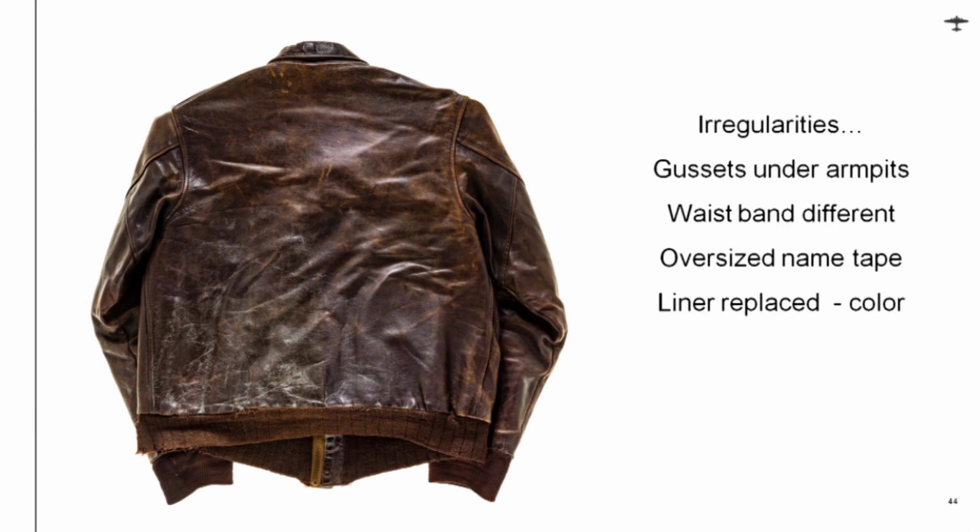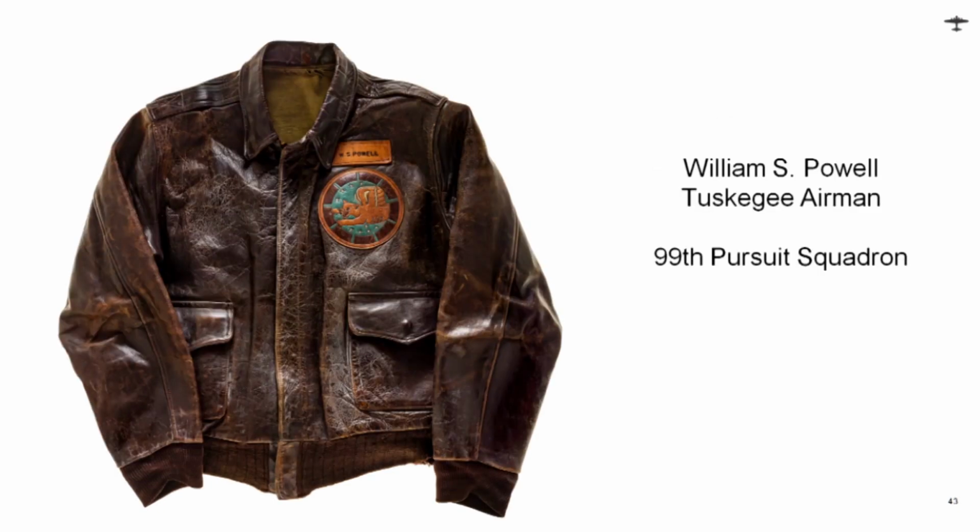Let me go back to the front there. There was also the oversized name tape as well, because there was a standard size name tape that you could get from Supply, and they had a little metal stamp set, and they would put your name on there, etc. So there's several problems with this, but anyway, somebody may want it anyway just because of the rarity of the jacket. You can't tell.